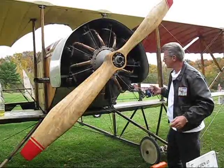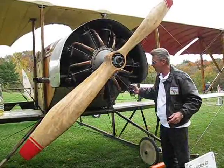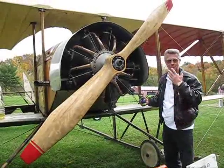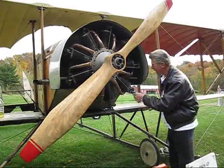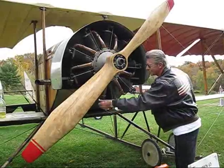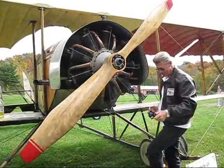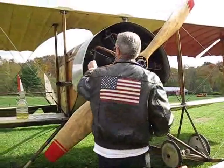There's stories that they landed behind enemy lines in World War I for medicinal purposes. After you inhale this stuff for a few hours flying it, you have a little problem. But it's a total oil use system.